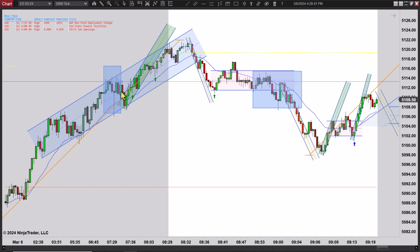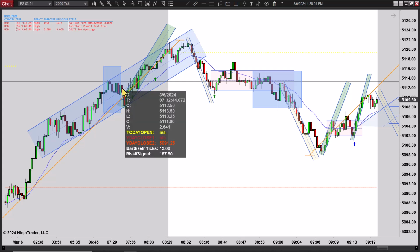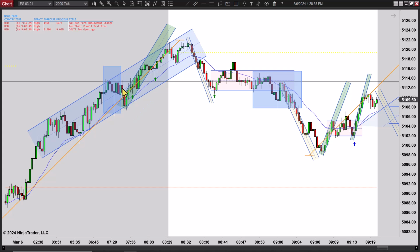by the time this bar formed, you could tell nothing's really happening here. Within a couple of minutes, there's a bounce here. It's a first entry and then a second entry by the counts.